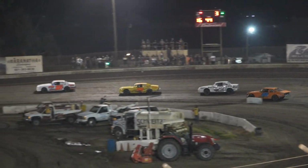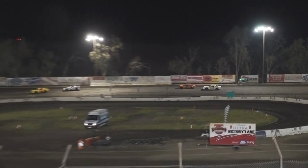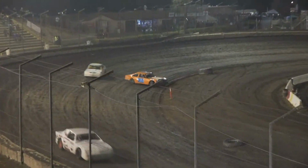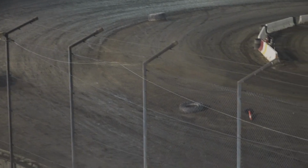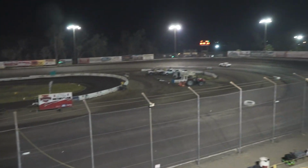Again, transfer meaning redraw. Old habits die hard. I'll just call it a transfer spot because they transfer into the redraw. Hey, there we go. Oh, don't do that. Cone. Oh, the cone. You're orange. Why would you do that? Oh, and the 44 spins it out.